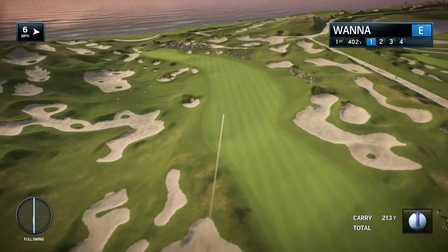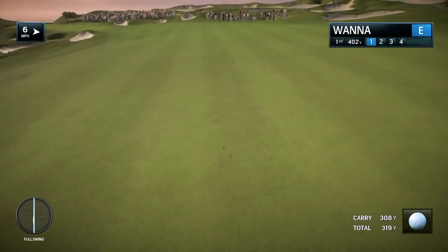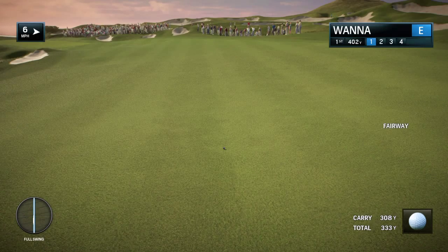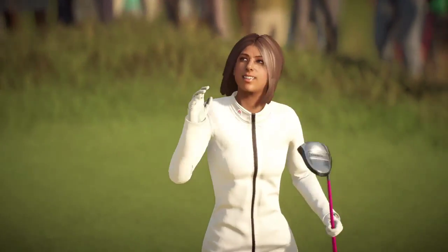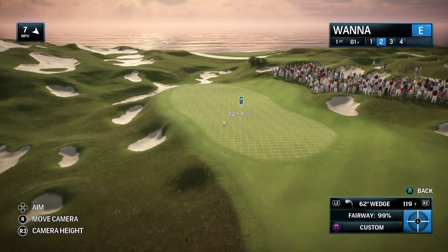Like the looks of this one. Oh, yeah. That is tasty looking right there, Frank. Just a perfect spot in the fairway. That is prime real estate. How do you get a lie like that? Seriously, you could hit any club from that.